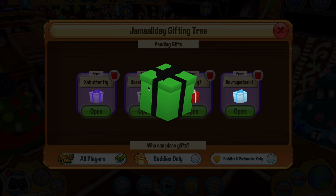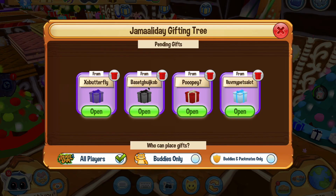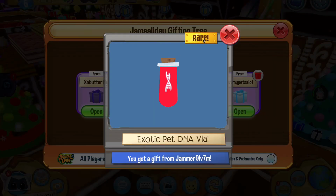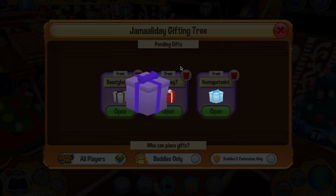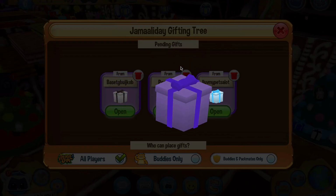Ooh, lime green and black. Interesting. Another exotic pet DNA vial. Ooh, how many have I gotten? I don't know. Well, that is spicy. I need to figure out what those do. Exo Butterfly, another gift. Oh my goodness, you guys are gifting me so much.